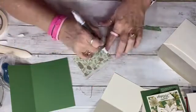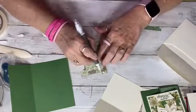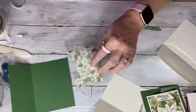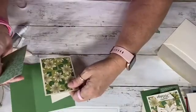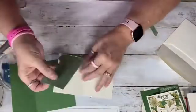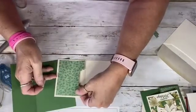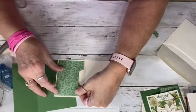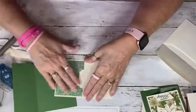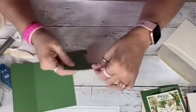That one off. Let's use my little tool to get these off quicker here. All right. Okay, so let me just go over this. Yes, this is going to go this way. And now we've got that pocket to slide in that gift card.